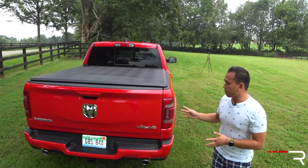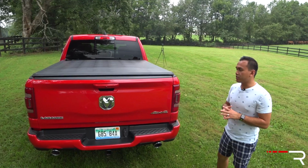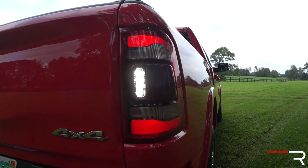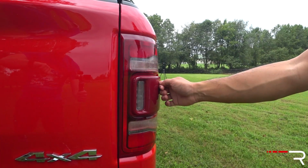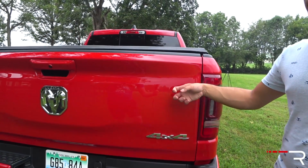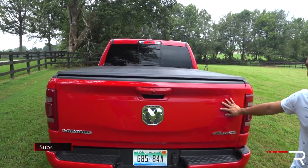Now, at the rear, again, you have different styles of taillights. These have the full LED taillights, where you have the LED brake light, turn signal, and then the LED running light. The blind spot monitor is housed right here in the rear tailgate assembly, which is nice. And then the tailgate itself is now aluminum, which helps save 15 pounds of weight.